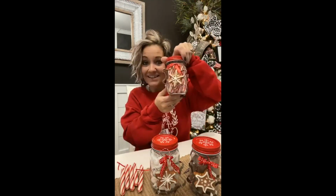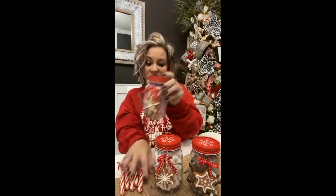So here we are, our cute little marshmallow jar, our cute little hot cocoa jar, which all we took was Swiss Miss and poured it in here. We didn't do nothing fancy. And then our peppermint sticks. And these were just $1 at Dollar General, and they already came really cute. You do a little set of 3. How cute would this be? Okay, do a little set of 3.